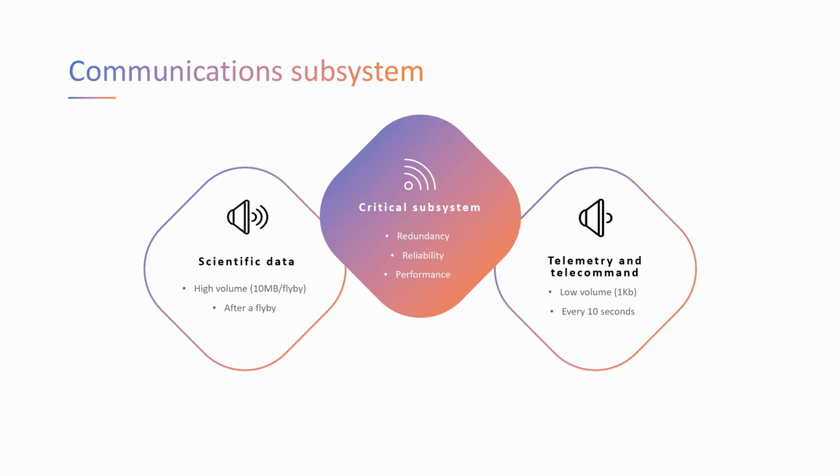There are 2 types of messages that we must transmit back to the Earth. From one side, scientific data, which is transmitted at a high volume, we are assuming 10 megabytes per flyby, and must only be transmitted once, right after a flyby. Telemetry and telecommand data, however, are transmitted continuously, every 10 seconds. However, it's a much lower volume message at only 1 kilobit.